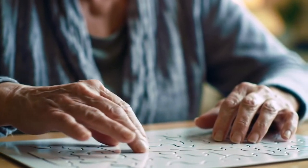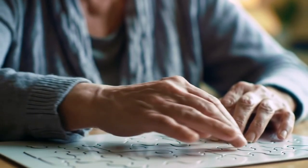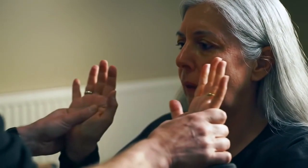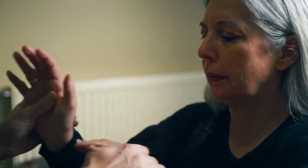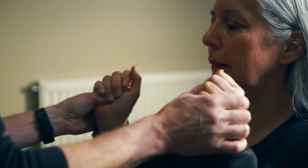Number 3. Speech-language pathology, SLP. Language therapy, exercises to improve word finding, sentence formation, and comprehension. Speech drills, articulation exercises to improve clarity of speech. Swallowing therapy, or dysphagia therapy, exercises to strengthen swallowing muscles. Learning safe swallowing techniques, like a chin tuck. Diet modification, for example, thickened liquids or pureed foods to prevent aspiration. Cognitive communication therapy, working on memory, attention, and problem-solving skills as they relate to communication.